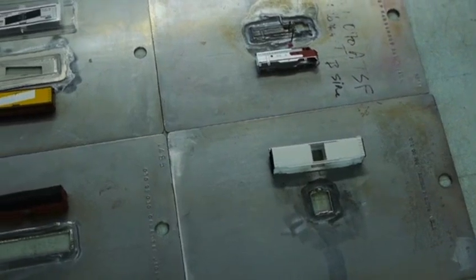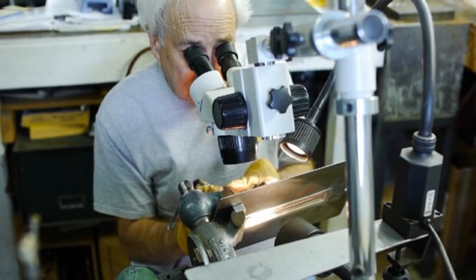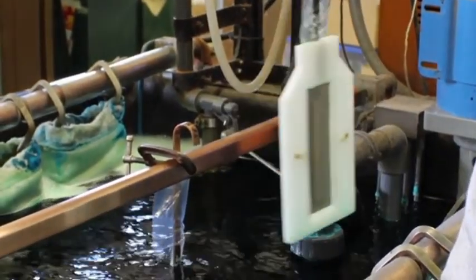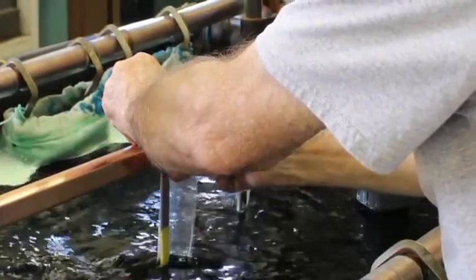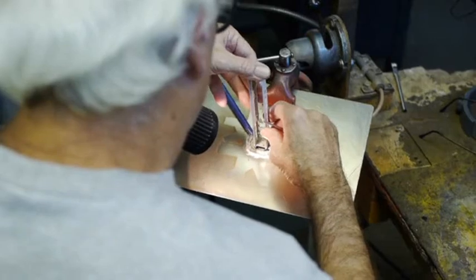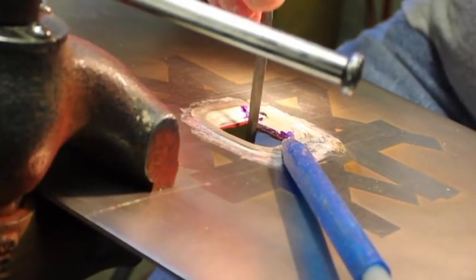Oftentimes, shells need to be masked, where the roof, sides, or features are of a different color from the rest of the car. But before masking can take place, the mask has to be made. This process starts with placing the shell into a nickel bath, where it will stay for 4 days to plate the shell. From there, the metal copy of the shell is soldered into a large mounting plate. Then begins the technical handcraft of cutting out the mask. This is a slow process that requires exacting precision with little room for error.